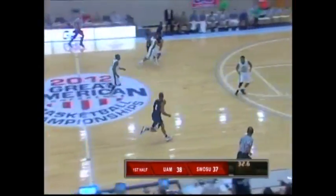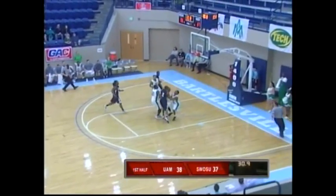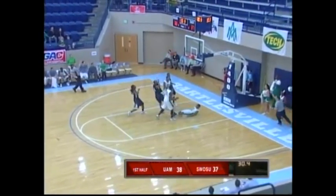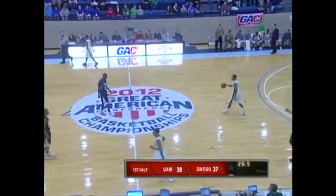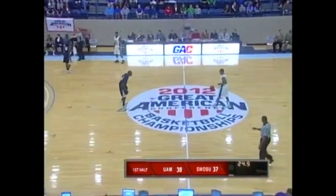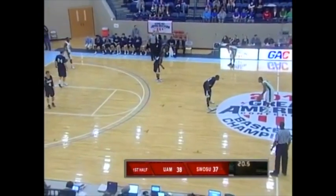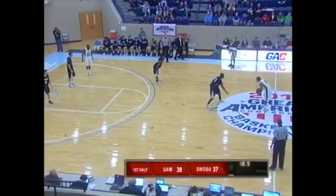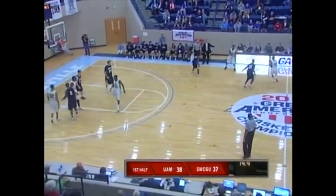Take a look at it again here on instant replay. Ryan Donahue's going to come in. That little shoulder block right there is why the official called it the way that he did, and that's going to be Boll Weevil ball. And here come the Boll Weevils. That's L.A. Farmer. They've got 18 seconds here left in the first half. An opportunity now for the last shot.